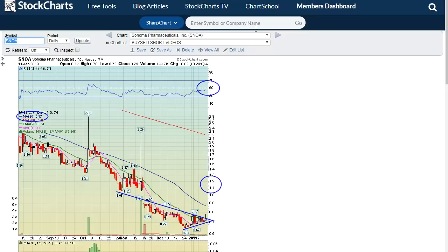Another new play that we hopped into on Friday was SNAO. Now, SNAO, little biotech breakdown play. You can see this nice trend line break that we briefly broke above on Friday, and now we close just below it. 50-day moving average is at 87 cents. What's that? About 14 cents, 10-15% higher, which is not bad in this market.